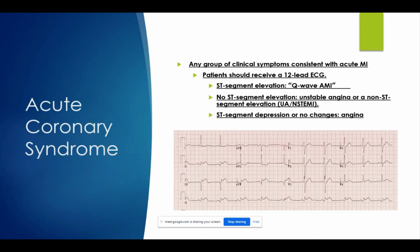Just to reiterate what we talked about last week, and I'm going to move on past this, you should do a 12 lead on all of your chest pain patients. Q-wave MI, ST elevation with a Q-wave MI, non-ST elevation, or unstable angina with a non-ST elevation. So again, this is going to be chest pain that's not relieved. You think it's cardiac in nature, but there is no ST elevation. Or you could have ST segment depression or no changes at all. You could have ST segment depression in leads like V1 and V2, but no ST elevation anywhere.